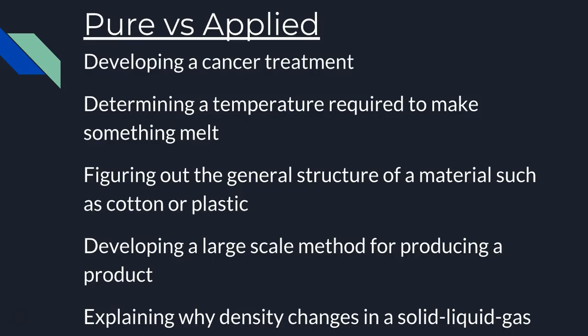Figuring out the general structure of materials such as cotton or plastic, pure or applied? Again, this would be pure because you are just looking for the structure. You don't have a purpose for the structure. You're not researching anything specific or practical. It's just kind of for fun to figure out how things work. So this would be pure chemistry.